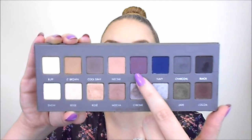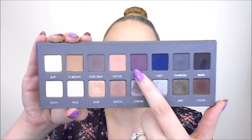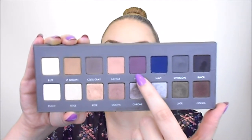But then I used Plum as an outer corner, outer crease color. This looks like a beautiful plum in this palette. Well, on my eyes, again, it didn't pull as purple as it looks in this palette for some reason, even though you think it should, because I'm pairing it with other purple shadows. It pulled a little bit more gray, a little bit more brown, just like a dark color, not showing up as purple. So I don't like this formula at all, and I was not impressed with Hustle.